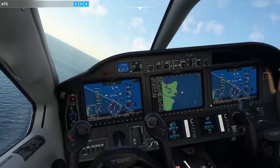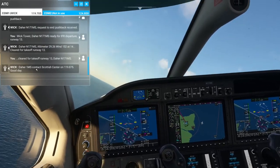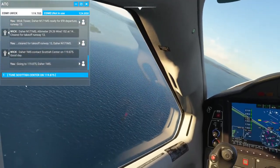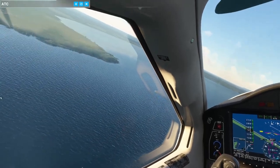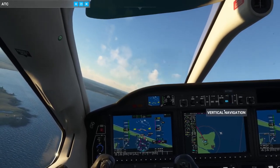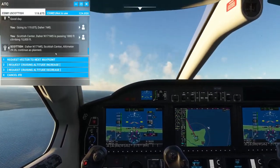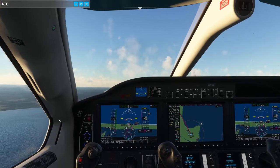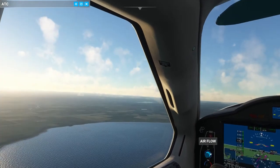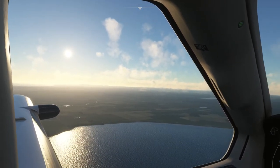Slightly better. Cool. So now the autopilot's going to direct us back onto course, and then it's off to the Faroe Islands. And hopefully we'll get there before it goes dark, but the sun's getting awfully close to the horizon over there. Although that does look really cool. In fact, that does look really nice. I like that a lot.